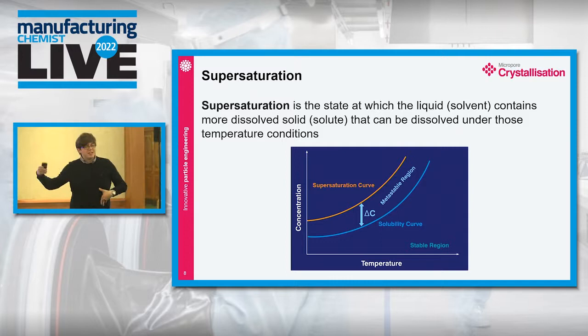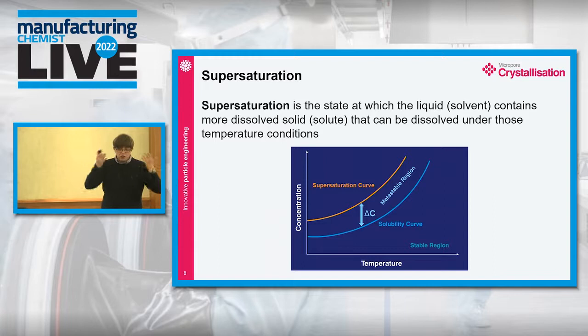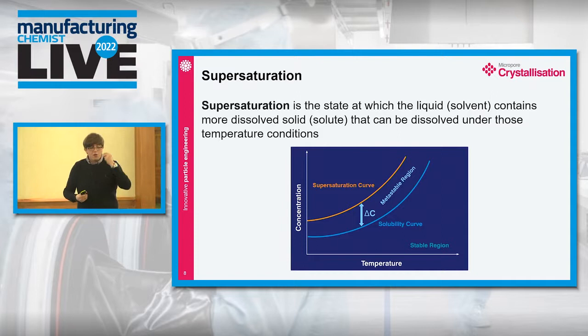So here we have two things. One is the lower curve, which is the solubility curve. If the amount of API is below that curve, it will dissolve; it is soluble. Above the supersaturation curve, that's when you start to get solid precipitation. However, what we're interested in is the middle, the metastable region. This is what we need to understand and then control. Through controlling this region, we can control supersaturation and determine the crystallization outcome, to get the exact crystals we want in terms of size and morphology.